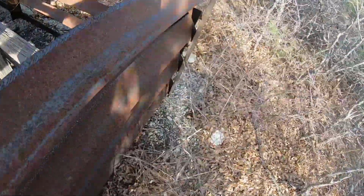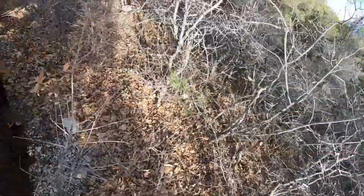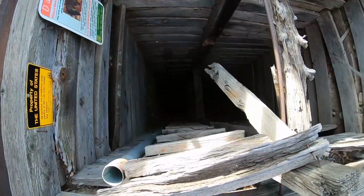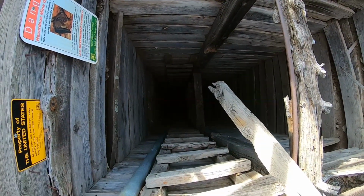Oh wow, that one looks like an air compressor pipe. I bet this one went way down, guys. Yeah, these are rocks and I can't hang them. Wait, quiet. Everyone quiet. The shaft is on this side.